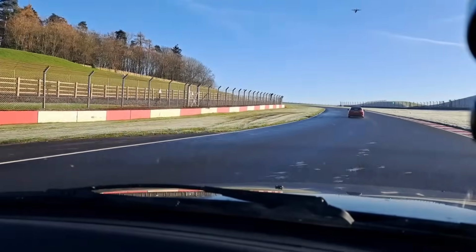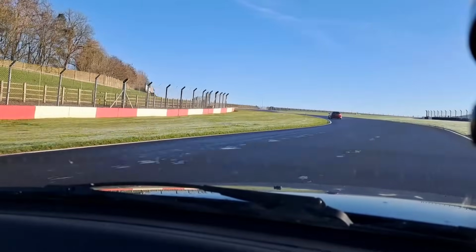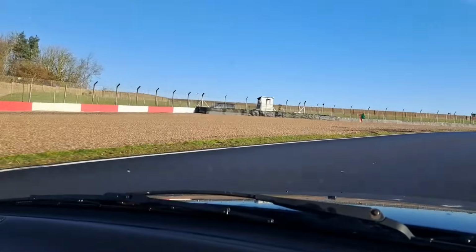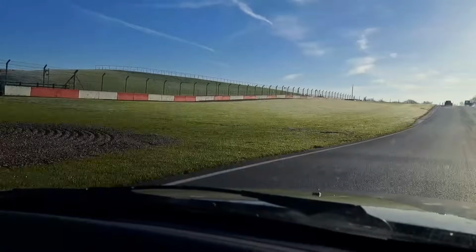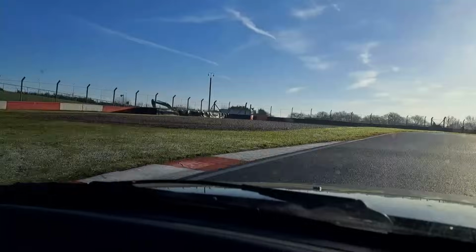Gosh, this thing's just got not a lot of power. Really not much power at all. Visor down. I've got some incredibly fast cars behind me. I can't see very well. Whoop, there we are. Try going a bit faster.